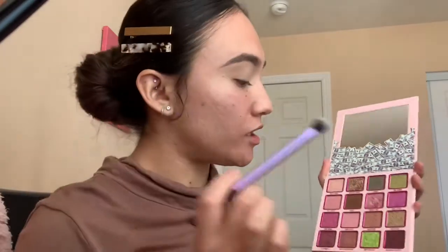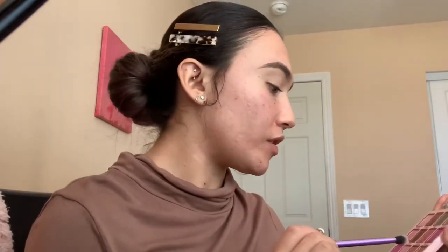So after that, I'm going to take my Kylie Jenner You're So My Money Baby palette. And I love this palette. So I'm just going to use this Real Techniques brush, and I'm gonna take blue faces all over my lid.